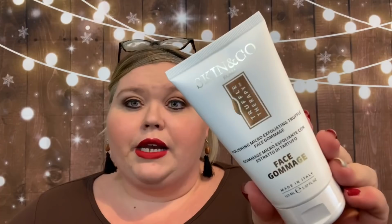And I'm actually really excited about this. I love this company, this brand, just everything about it. It is the Skin & Co. Roma Truffle Therapy. This is the face gommage, a polishing micro exfoliating truffle face gommage made in Italy. All fancy. And this is $28, a delicate exfoliating cream with a rich texture and soothing fragrance.